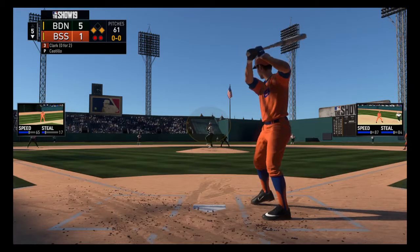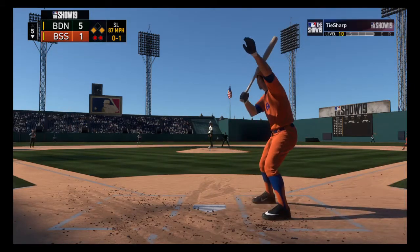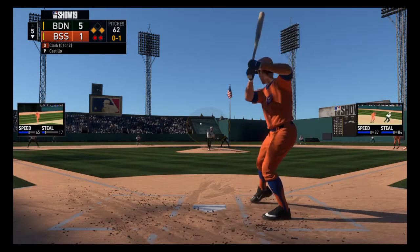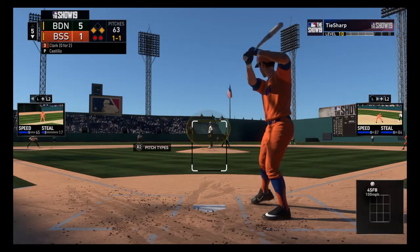2 away. Looking to wiggle out of this. Here it is. And this pitch just about saws him off as he can't get extended at all. It's strike 1. Now a fastball here, not close, and it's 1-1 now.